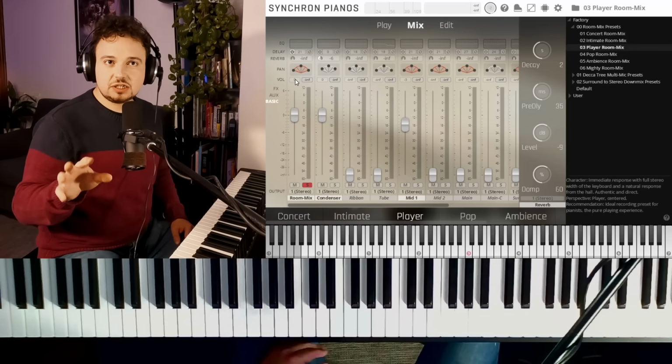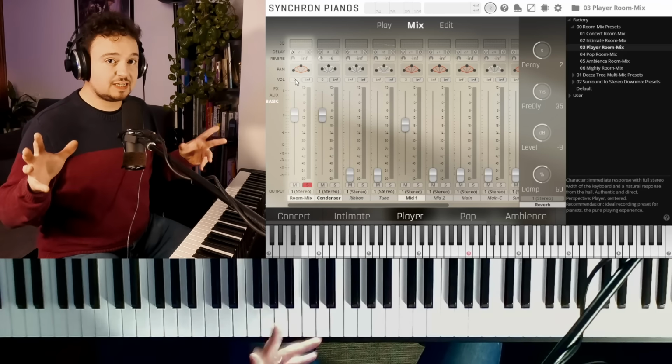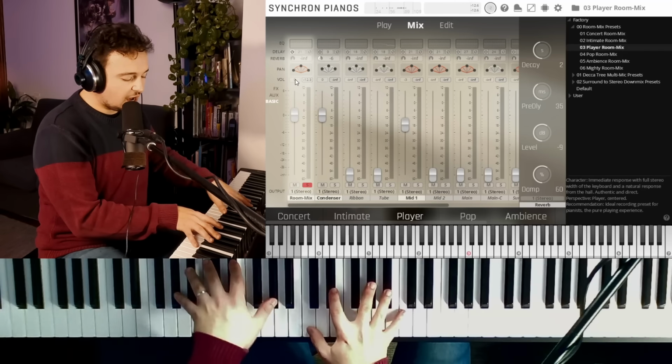At first glance, you just have everything you need. But wait, because there's so much more. In a recording situation, you don't have a free choice of microphones. Once again, VSL gives us the choice on a silver platter. So in the standard library, you got the room mix, which is a combination of all the other mics with a great sensation of the Synchron Stage Vienna acoustics.